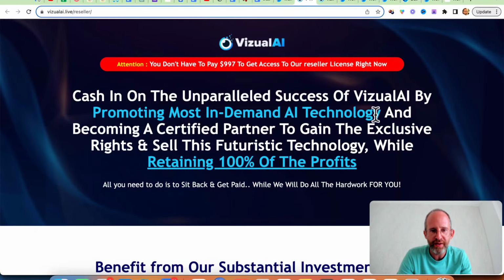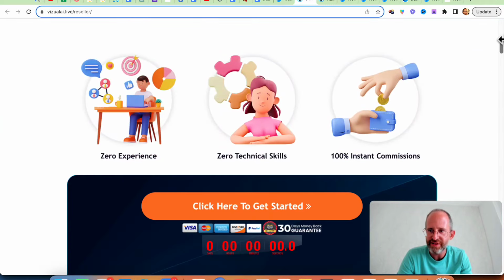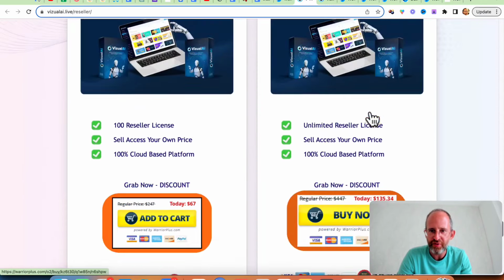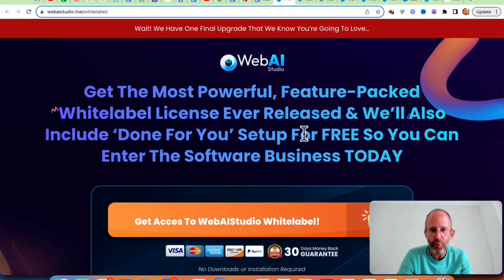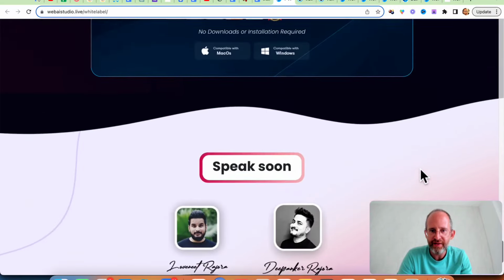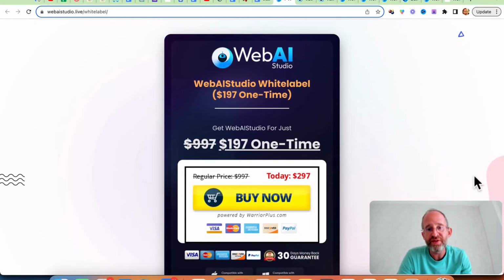And they've got another one that looks like resell rights to this. So you could resell that software. This one is 135 for resell rights to that software there. And then the last one is the white label. So you can actually sell it like it's your own software. And this one is 297. So all these upgrades are optional. Pick and choose the ones that you want and forget the ones that you don't.